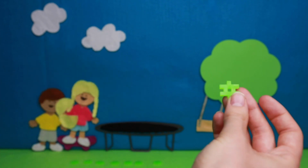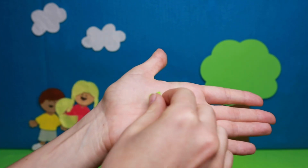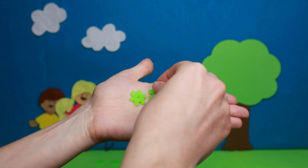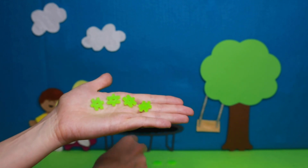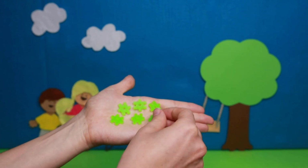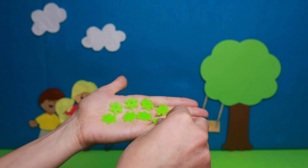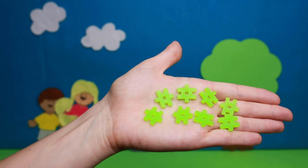Looks like we found them all. Let's count to see how many green puzzle pieces we found. 1, 2, 3, 4, 5, 6, 7, 8. 8 green puzzle pieces.